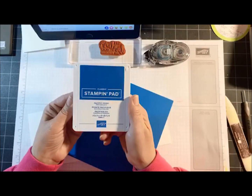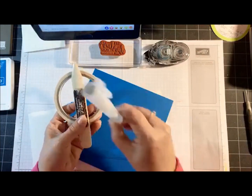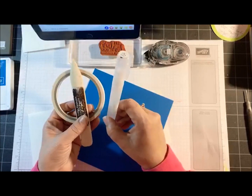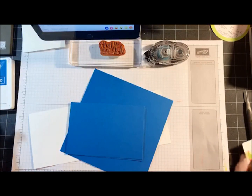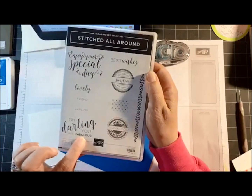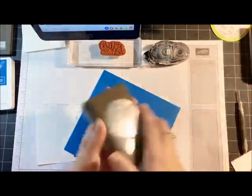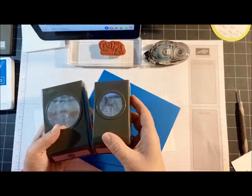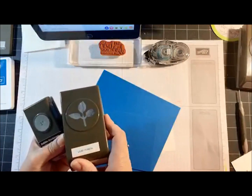I'm using Pacific Point ink, Tear and Tape, and a bone folder. I have a spritzer with rubbing alcohol, because I'm going to show you a technique for a different type of flower on this box. The sentiment I'm using is Oh Darling, You Are Fabulous from the Stitched All Around stamp set. And I've got some punches: a 2 1/4 circle, 1 1/2 circle, 1 inch circle, and the leaf punch.